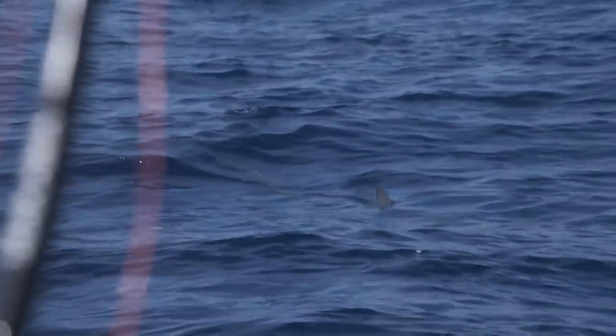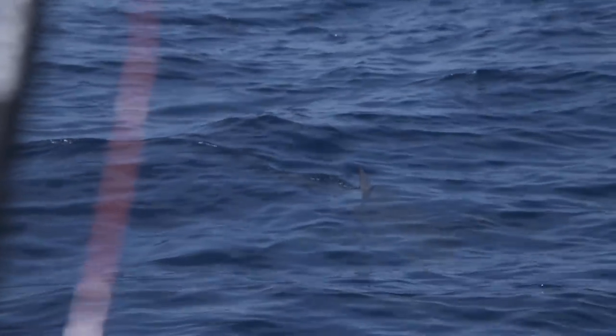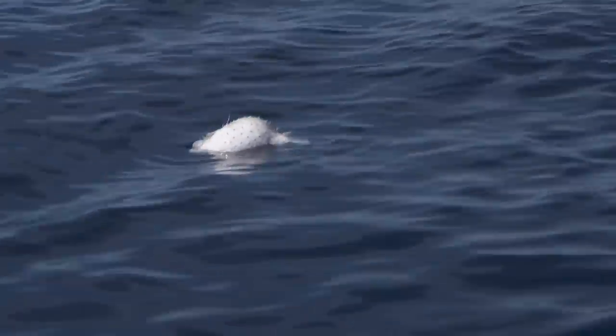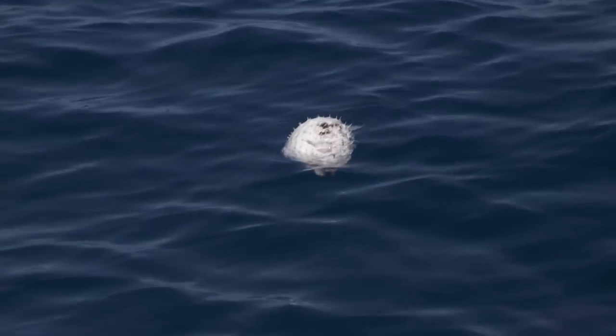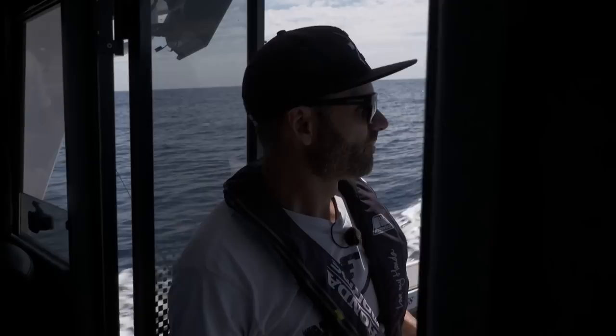It's phenomenal how much life is out here, but at the same time, it can feel so barren. It's not uncommon to see sunfish, various species of sharks, and on this day, there are even a few dead porcupine fish floating on the surface.